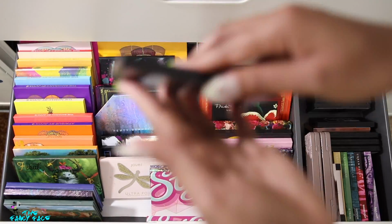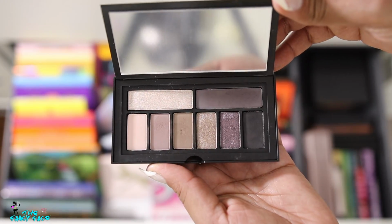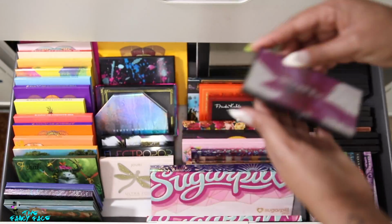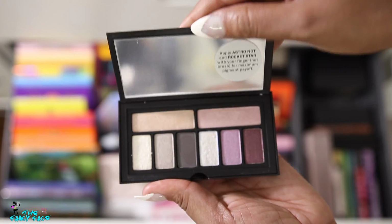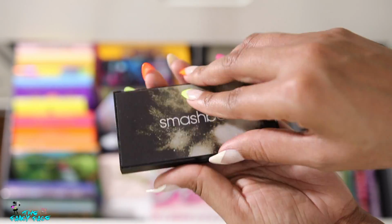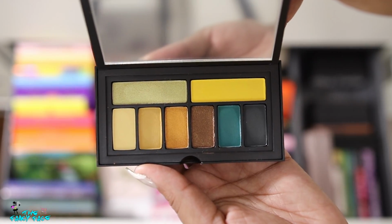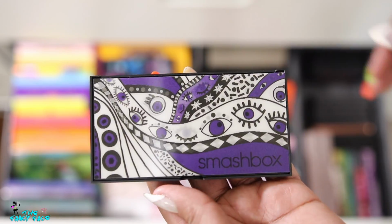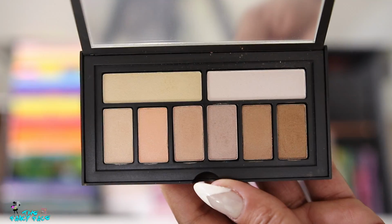Really nice. This is Major Metals. This is Punked. This is Minimalist. This is Bold Glitter. I can probably get rid of this. This is Prism. Another one I can probably get rid of. This is Ultraviolet. This one is Sunlit. This one is Sultry, which is really nice. This one is Golden Hour. This one is Metallic. This one is Soft Light.